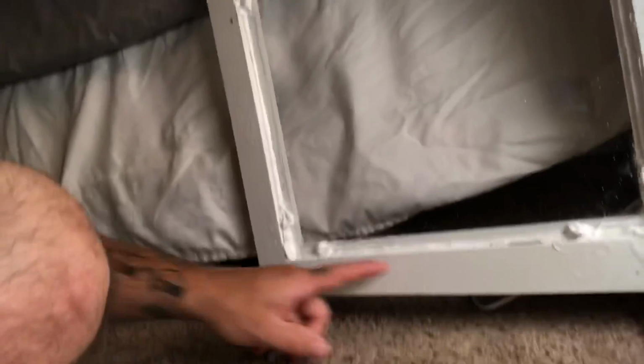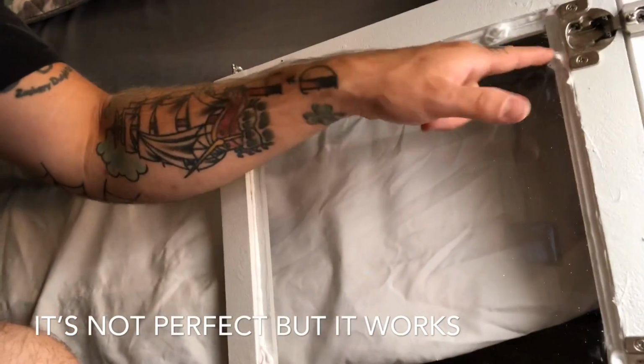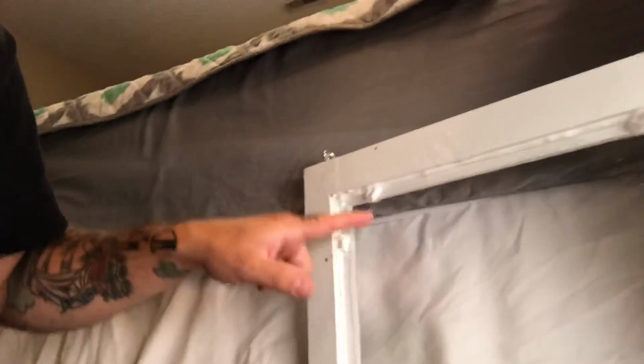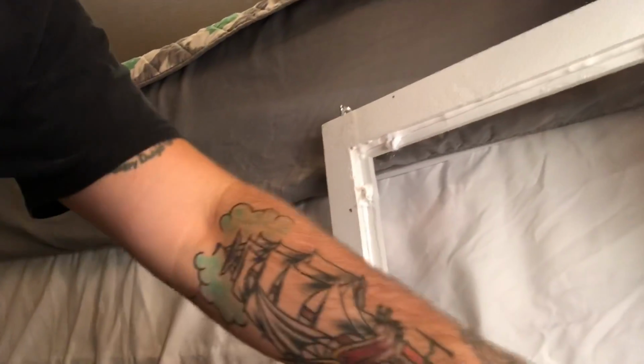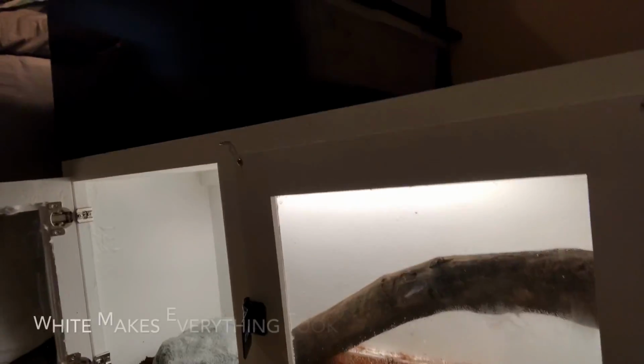And my siliconing job is terrible, but these big knots right here were screws. Oh, there's a hair. These big knots right here are screws, and I just coated them with silicone. I gotta trim them up, but it's all siliconed all the way around. The doors are that Flex Seal rubber stuff, so the wood's not gonna rot. The outside's just regular paint. Just paint it all white to keep it looking good.